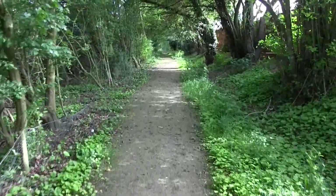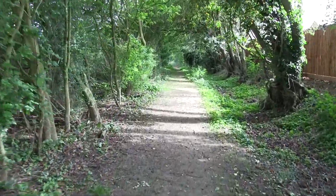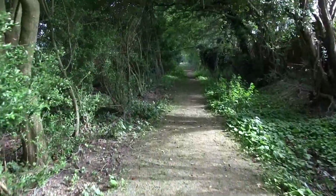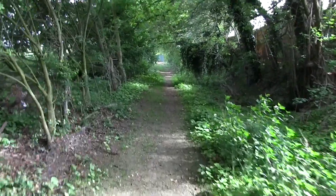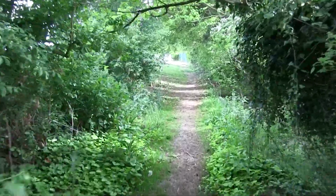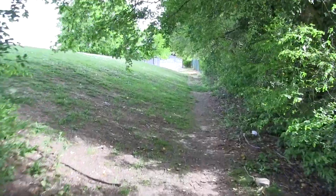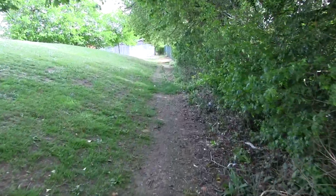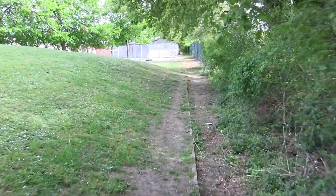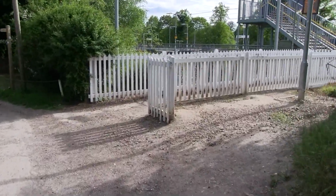Not far now to Newport. End of this path, we're left and then immediately right past the church. I love these tree-lined paths. Absolutely love them. Oh, we've got 9 minutes left now. This is not great. Right, we've made it. Newport, Essex.